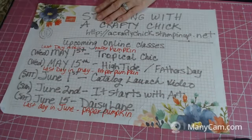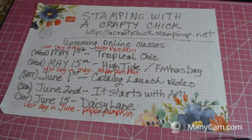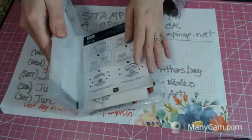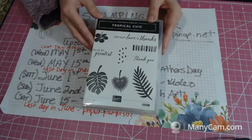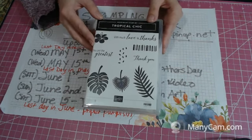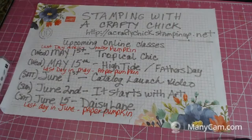Okay, May 1st, which is 2 days from now, we're going to look at Tropical Chic. See if I can find it up here. We're going to use the stamp set, and we're going to also incorporate the dies into our project. And it's going to be a 3D project. If we have time, we'll do a card as well. But it will be fun. We're going to do something else, and it's actually a useful 3D project. So that's going to be fun.